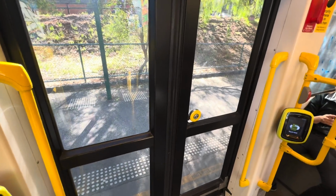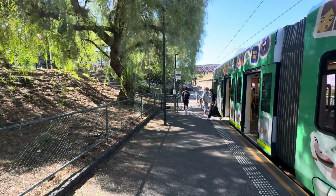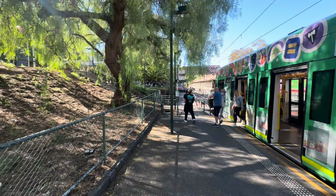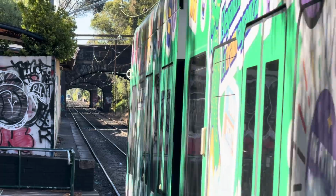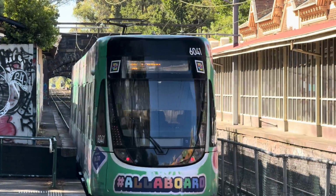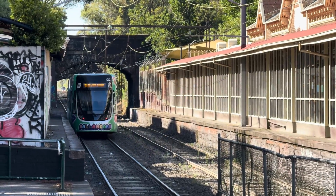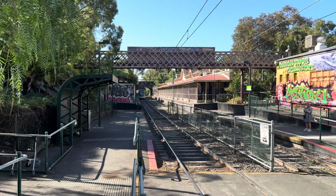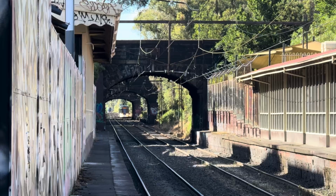You know what? I severely get the feeling that this used to be a train station. Definitely. You can see the history everywhere on this particular platform. This one being South Melbourne, of course.